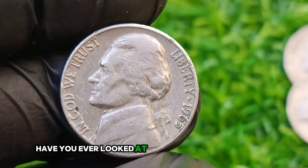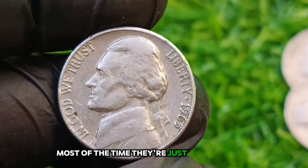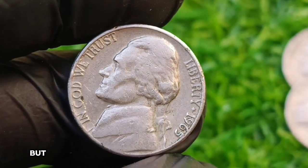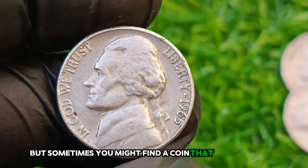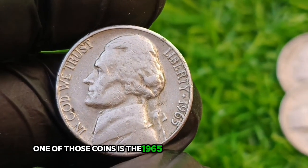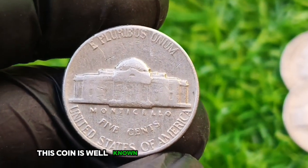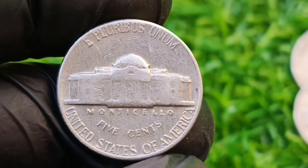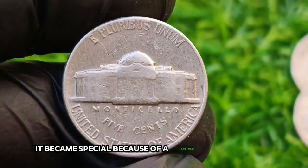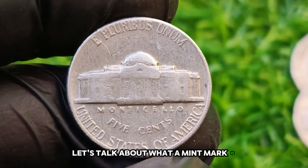Have you ever looked at the coins in your pocket or wallet? Most of the time, they're just regular coins. But sometimes, you might find a coin that is very special. One of those coins is the 1965 Jefferson nickel with no mint mark. This coin is well known to people who collect coins. It became special because of a mistake made at the U.S. Mint. Let's talk about what a mint mark is.